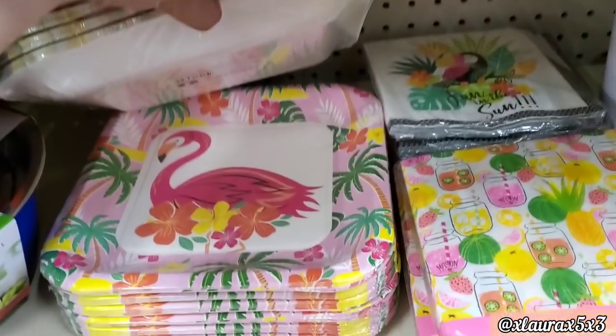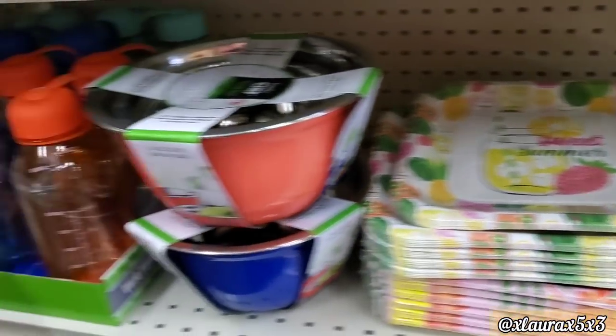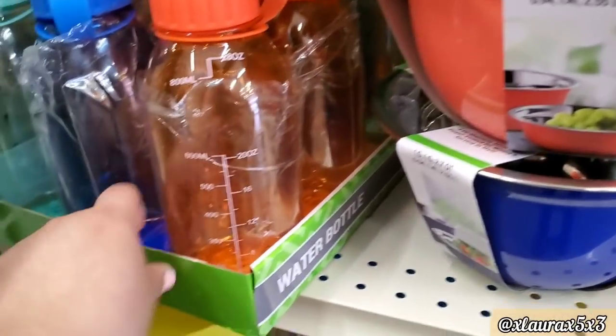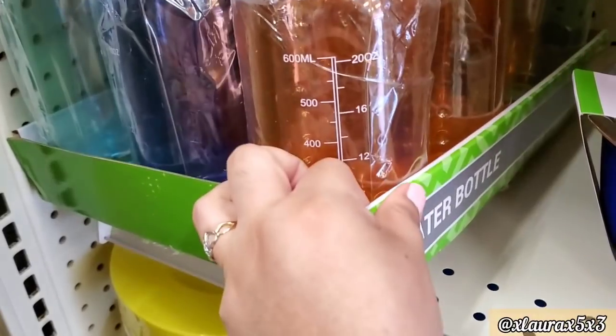Look at the flamingo. Really cute, guys. The box said they are priced at $1, which is a nice deal for the size.